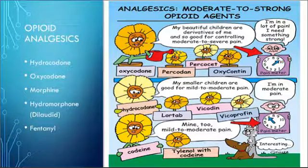So opioid analgesics, I made it list here in the order of, I guess you can call strength or potency. Started with your hydrocodone, it gets stronger with oxycodone, then your morphine, hydromorphone or Dilaudid, and then your fentanyl. All of these are listed in your drug handbook, but I'm going to give you what you really need to know because we'll get deeper probably into these when we get into back pain, muscle pain. So your hydrocodone is listed in your drug handbook on page 571.